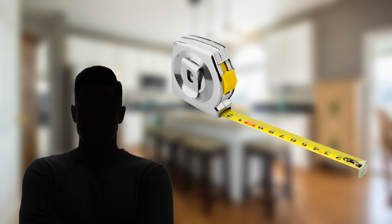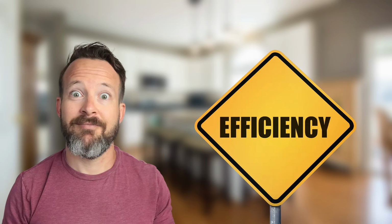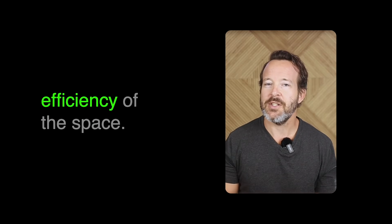A homeowner thinks how to use every square inch. A designer thinks how to efficiently use the kitchen. For some reason, homeowners have this urge to utilize every possible inch of their kitchen. I totally get it. No wasted space. It sounds very reasonable. However, so much space is wasted in modern design because of poor planning that it's a futile exercise to try to maximize every single square inch of your kitchen. A designer is thinking about efficiency of the space.